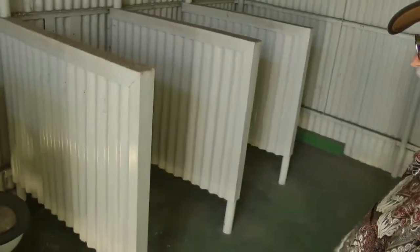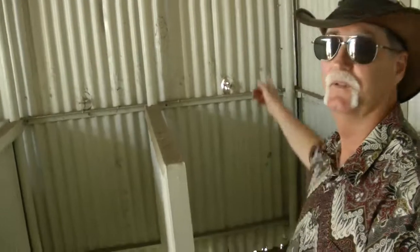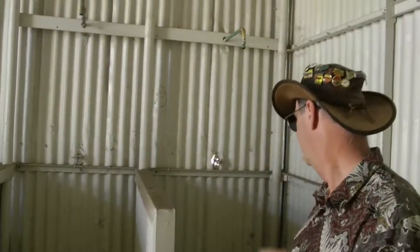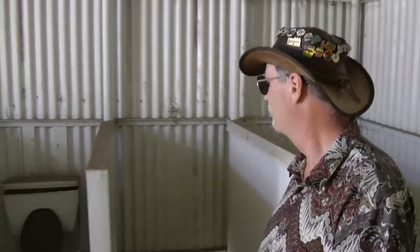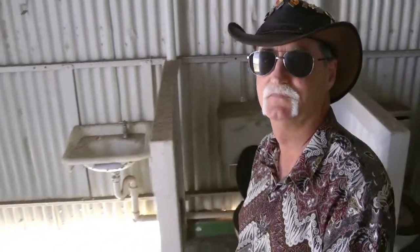Ah, this is the loos. They've got lids on them now, so you can't use them. Oh, and these were the showers. There's two showers in here, and two dunnies, and one sink. One tap, so clearly it was only cold water, no hot water. Not that you probably want too much hot water around here anyway.